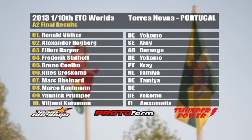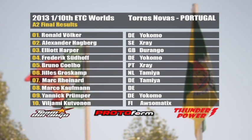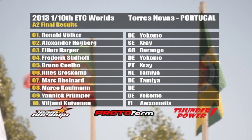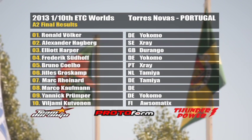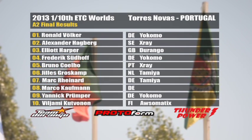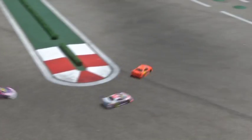And this is normally the best race of all because everyone else is scrapping for the podium positions. We have world champion Grosskamp, multiple world champion Reinhard, world finalist Harper, and of course Alexander Hagberg, the nearly man, all going full gun, full blast to get on that podium at the European Championship and describe the action. Well, of course, it's John Hindhoff.